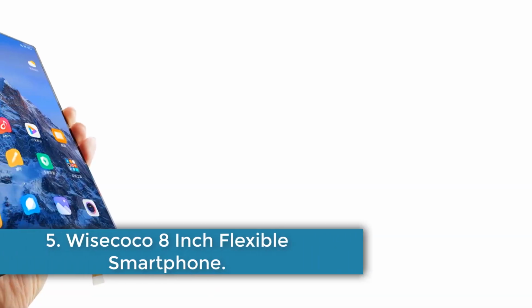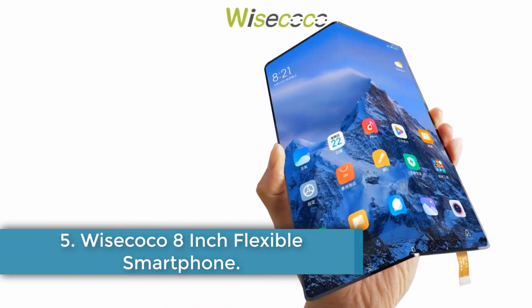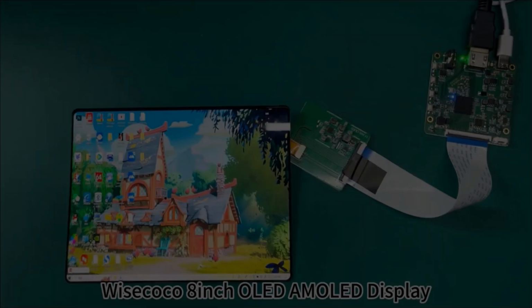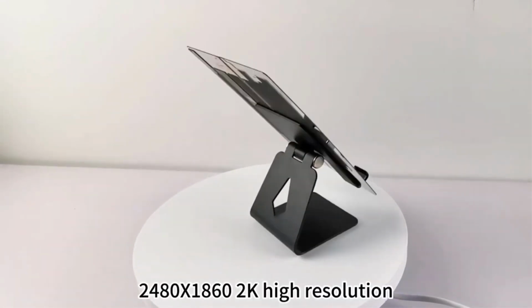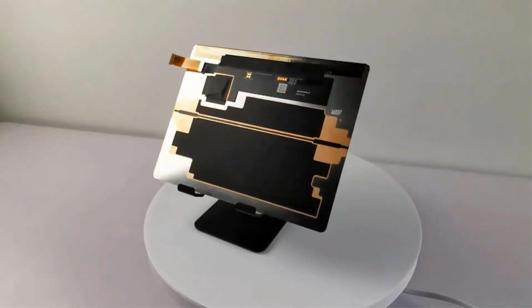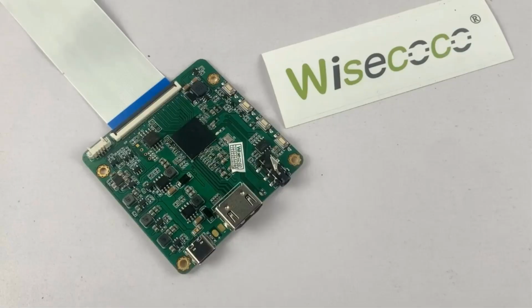Number 5. Wisecoco 8-inch flexible smartphone. The display options listed include an 8-inch flexible OLED display with a bendable IPS AMOLED foldable 2K screen, designed for use with Raspberry Pi 4 and featuring a MIPI controller board at 60Hz. It supports backlight adjustment and image rotation of 180 degrees.